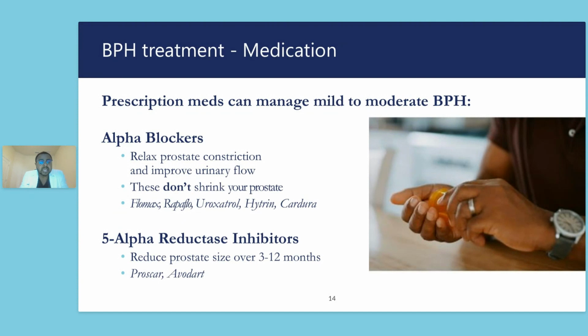If lifestyle management does not do the trick, we usually recommend medications. There are two mainstays of medications that we recommend that include alpha blockers and 5-alpha reductase inhibitors. Now, the alpha blockers like tamsulosin or Flomax, they relax the muscles around the prostatic urethra to allow you to, one, urinate more easily, and two, to allow more urine to come out at once. So I like these medications.